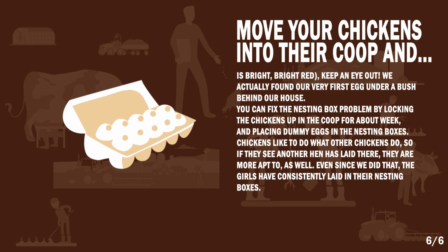You can fix the nesting box problem by locking the chickens up in the coop for about a week, and placing dummy eggs in the nesting boxes. Chickens like to do what other chickens do, so if they see another hen has laid there, they are more apt to, as well. Ever since we did that, the girls have consistently laid in their nesting boxes.